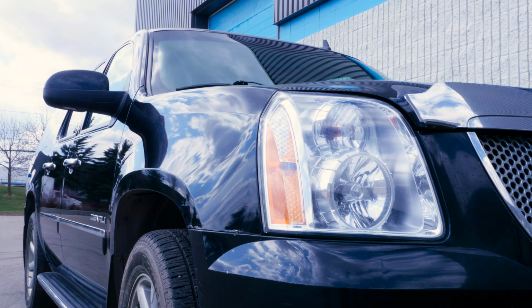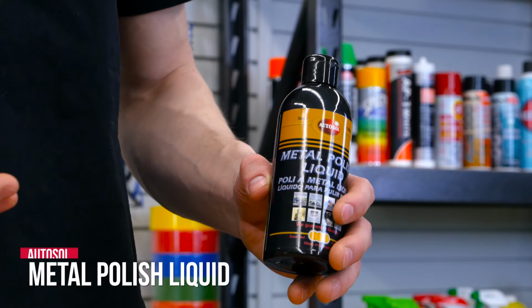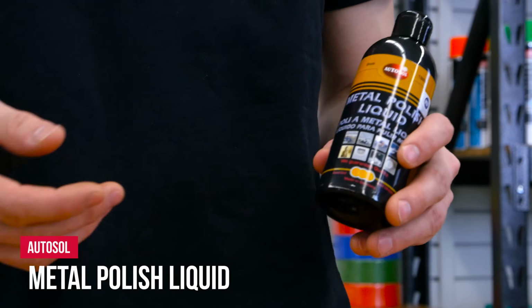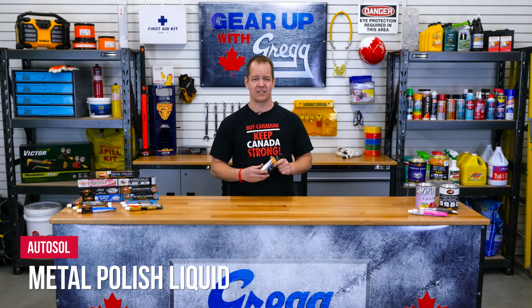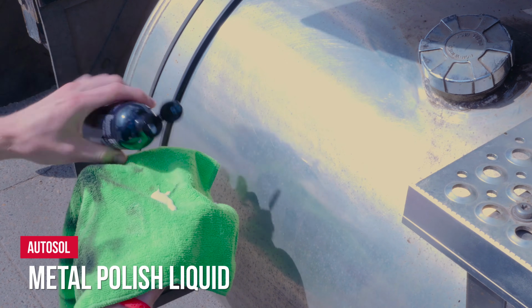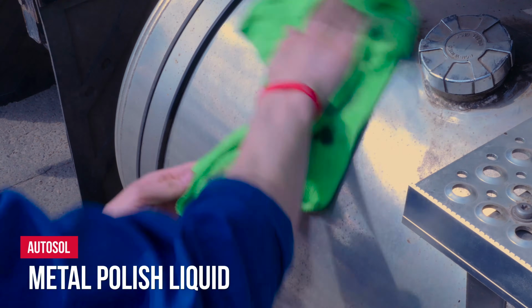For larger metal surfaces that just need a refreshing shine, look no further than the metal polish liquid. This product acts in a similar fashion to the metal polish paste, but is easier and faster when applying to a larger surface area, since you can spread it across the surface faster with a sweeping instead of a buffing motion. Anywhere you use Autosol's metal polish, you can use the liquid variant.